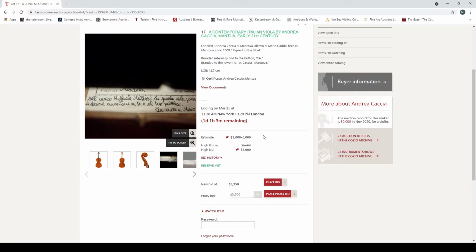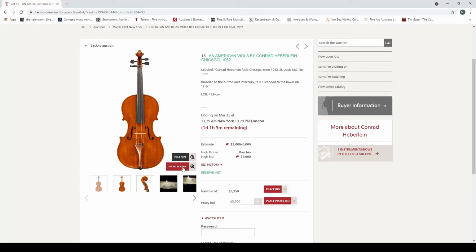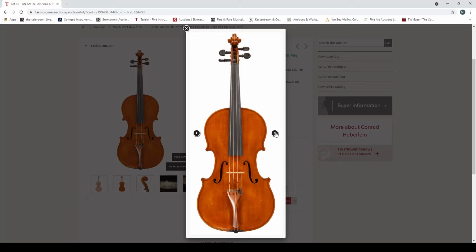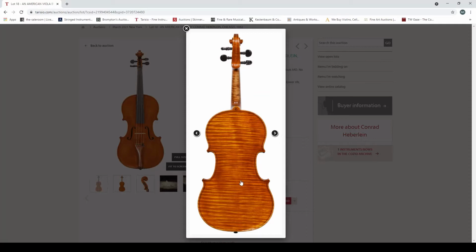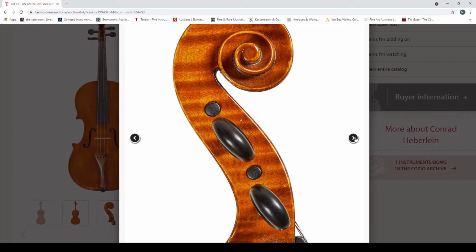Okay, very interesting. An American viola by Conrad Heberlein, Chicago, 1952. Branded internally, 41.9. Let's see. This is better fit to screen, I think, although it's really good to see the blown up pictures, but for the sake of the video, I think it's better to do that. It's an interesting mark there, isn't it? Down the center of that, and there's the scroll, and there's the label, St. Louis.